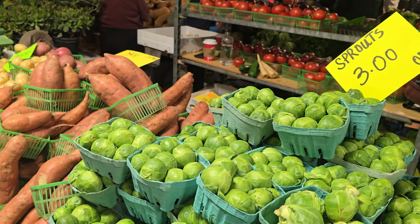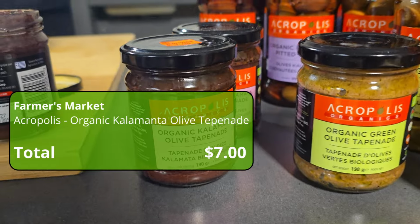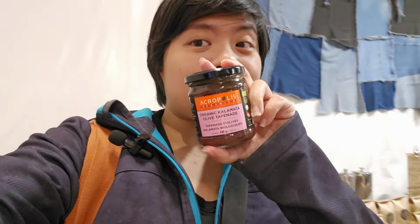In any case, it took me a couple rounds until I saw this vendor slinging samples of tapenade. I had to try. I got myself some organic tapenade, $7. When I tried it, it was really, really tasty. I couldn't leave without it. So $7 well spent, and I'm going to at least share it with Sis because I know she really likes it. It's really good on bread. My gosh, samples get me.